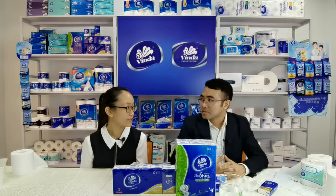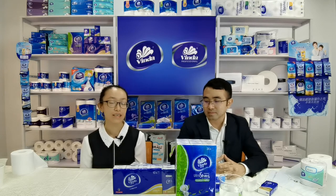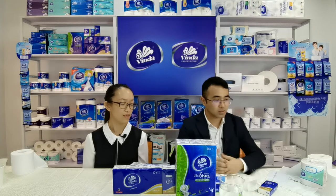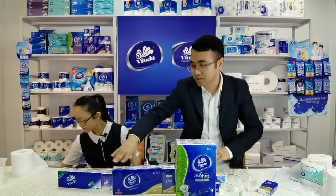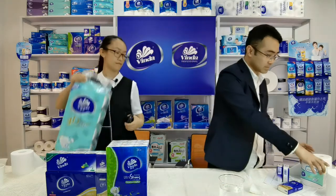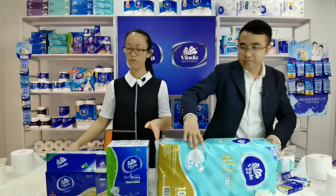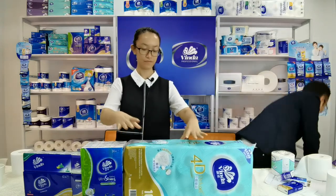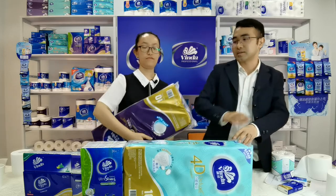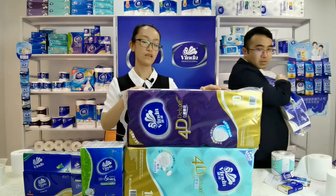Okay. So in this section, we already introduced 3 SKU for the toilet paper, and 3 SKU for the handkerchief. Maybe we go through them one by one again. This is the pocket tissue, 3 SKU. And this is the 4D Dettol. This one is 4D Dettol with the baby soft fragrance, and this is 4D Dettol without fragrance.